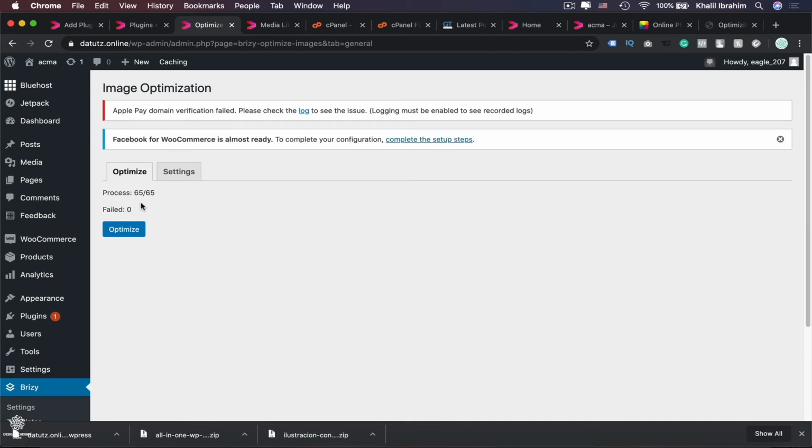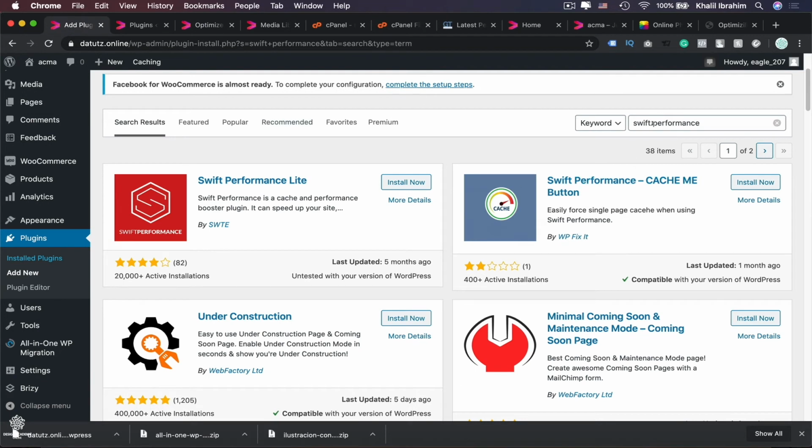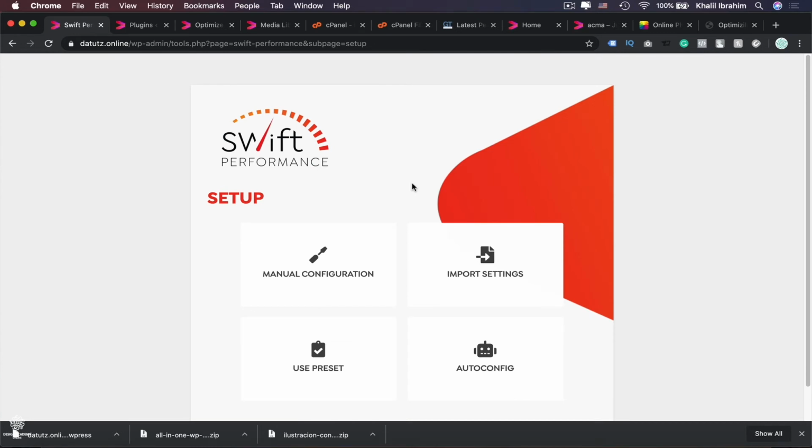Then step 3 for enhancing our website's performance is installing that amazing plugin in here. Going to add plugin and then search for Swift Performance. There are so many cool plugins in there for performance, and this one is a good one as well. We're going to be installing the lite version, clicking install now, activate. Then to take the workload off your shoulders, instead of manual configuration, we have that amazing feature in here, auto config.